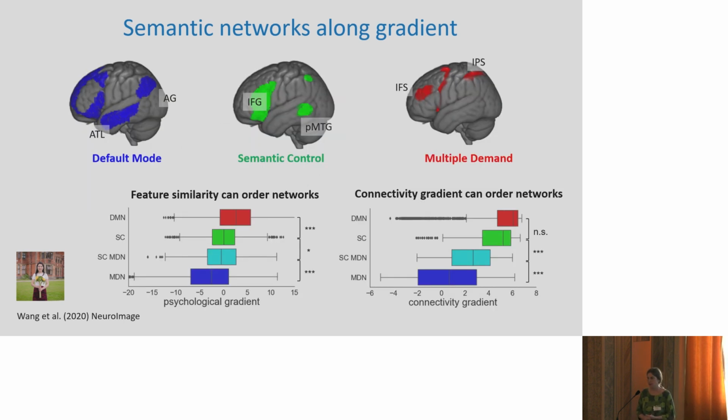We were also interested in whether the principal gradient and this effective feature similarity, which correlates with the principal gradient, could explain the order of networks which are important for semantic cognition along the cortical surface. So there are four networks here that are relevant for semantic processing.